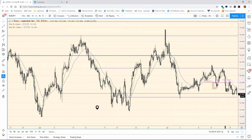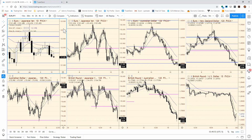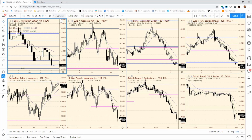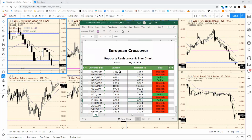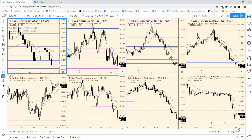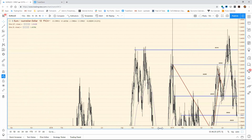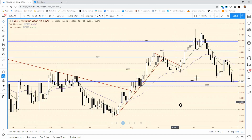And let's go into the Euro yen. Boy, this euro is really having a tough time. We had 160.20 and it's just below 160 even. Let's go in and... here's that 159.92.